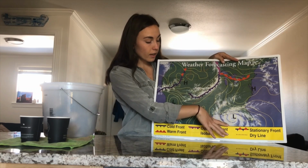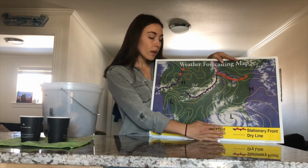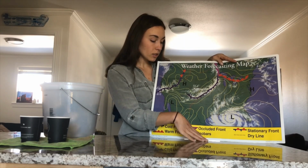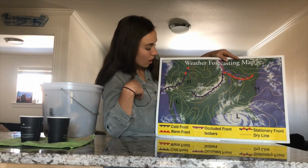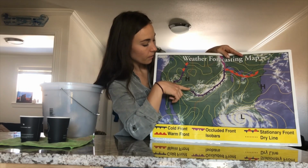And then over here in the Gulf of Mexico, we find that that's where a lot of our warm weather comes from. For warm weather, we would call that a warm front that can bring our nice sunny days and our warm temperatures. So we'll keep that in mind as we look at Colorado. Let's find Colorado on our map here. Right over here, this is our nice rectangular state of Colorado.